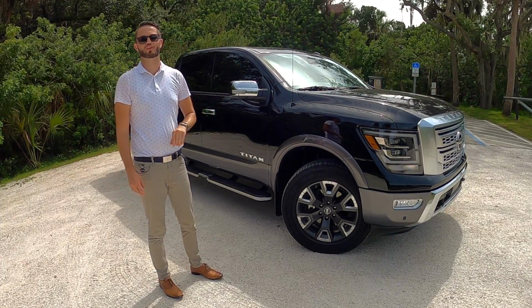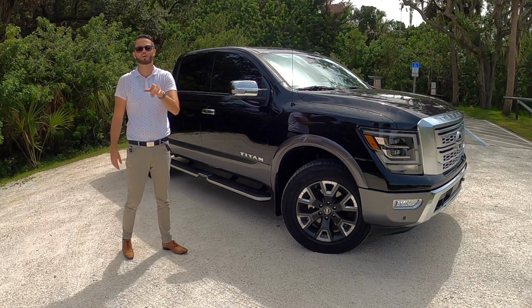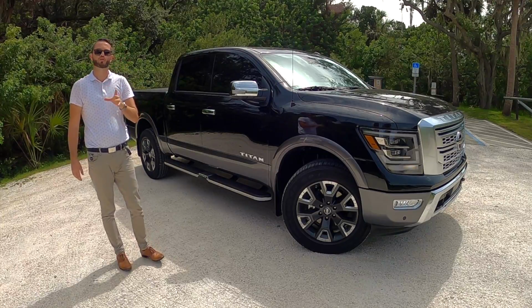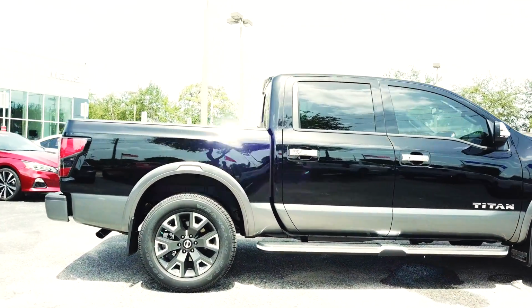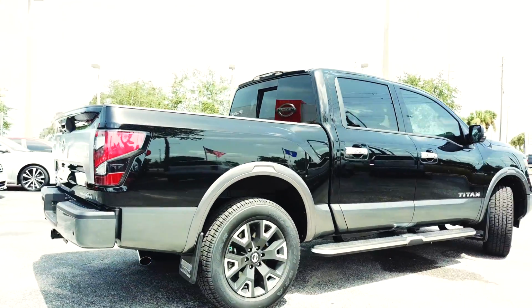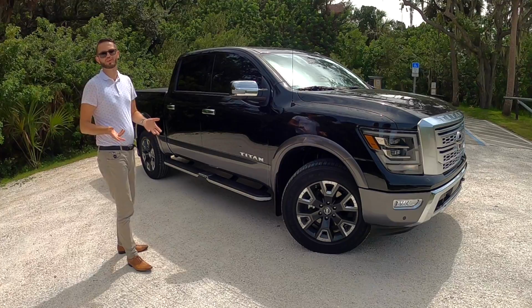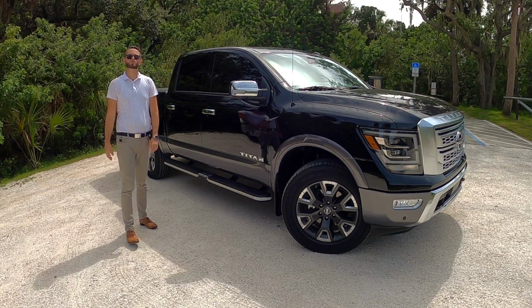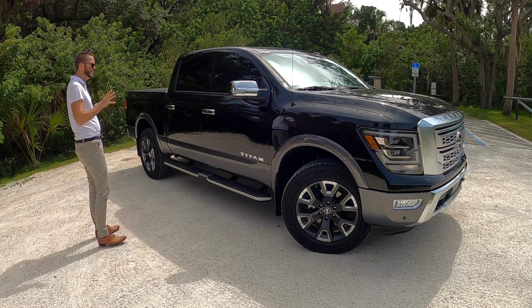Independent double wishbone front suspension, a multi-link rear suspension with a solid axle. Both the front and the rear will have your stabilizer bar, electronic brake force distribution, body on frame, full-length boxed ladder frame design. That's going to be awesome, especially when you're doing towing and off-roading, because this is a truck that can do that. The length is 228.1 inches, with a wheelbase at 139.8 inches.